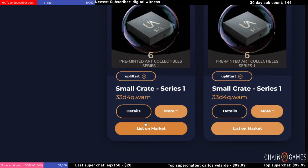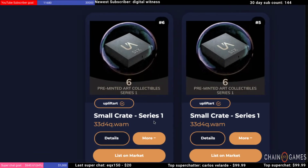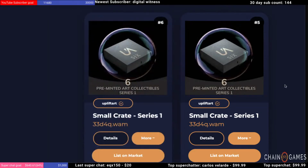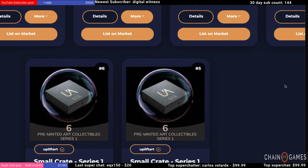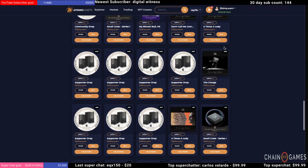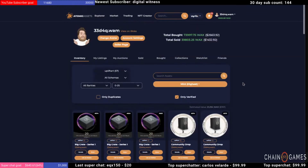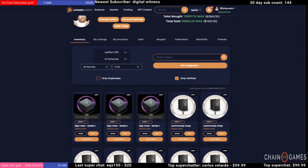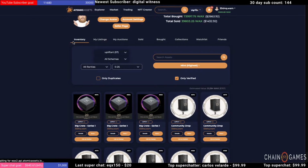Okay, and that's sent. So if you refresh your inventory... Yeah, I got small crate Series 1, mint number 5, mint number 6. Nice. Number 7. Yeah, I got some low mints of these, so I can get somebody some of these if they want to join the Uplift Telegram. I'll do a drop after this. You said do a refresh. Let's see right here.